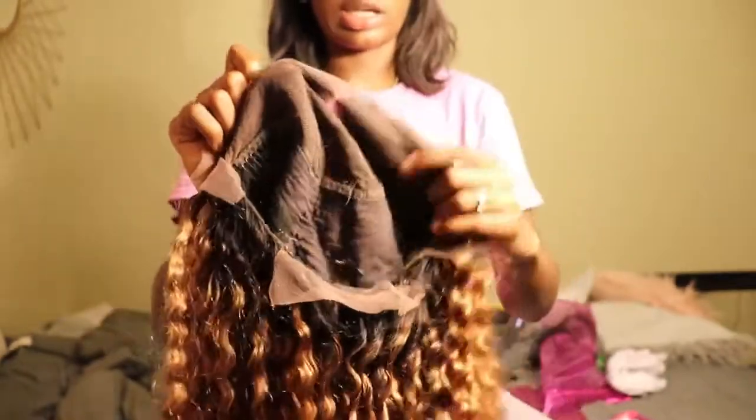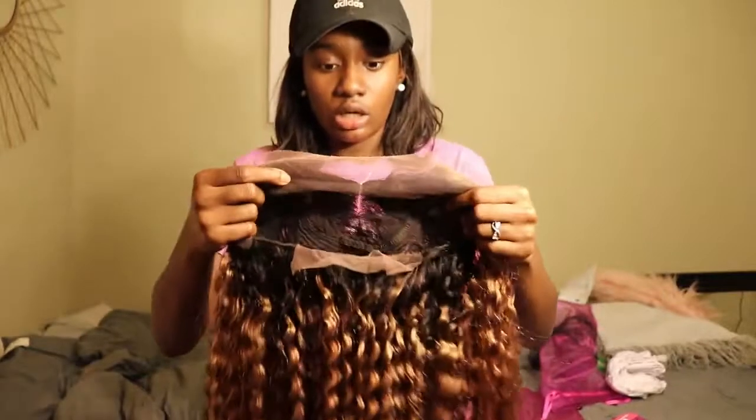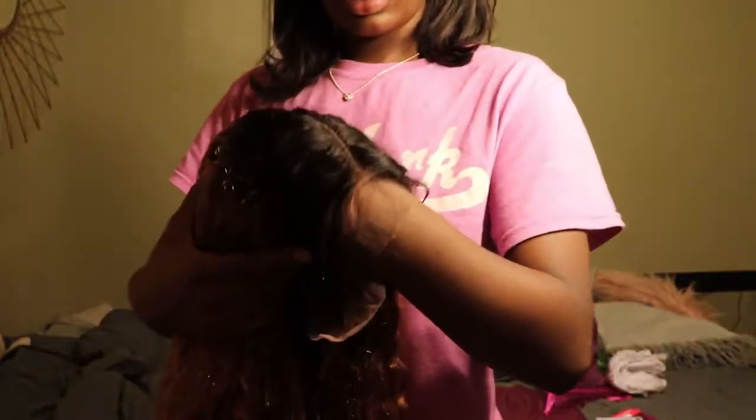This is what the lace looks like. You get a lot of lace coverage, that way you can part it in different styles. It's parted in the middle right now. The knots are not bleached. Sorry if it's dark, let me move, y'all. That's her.